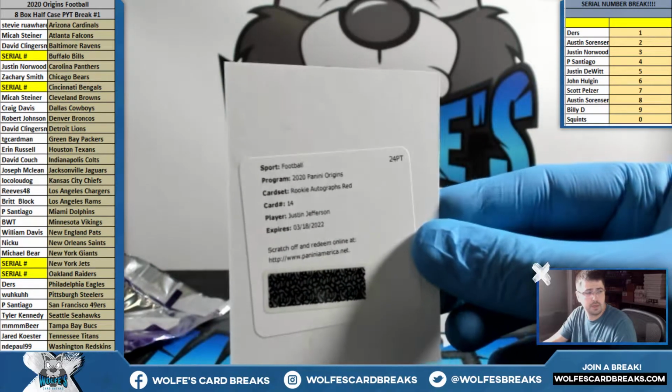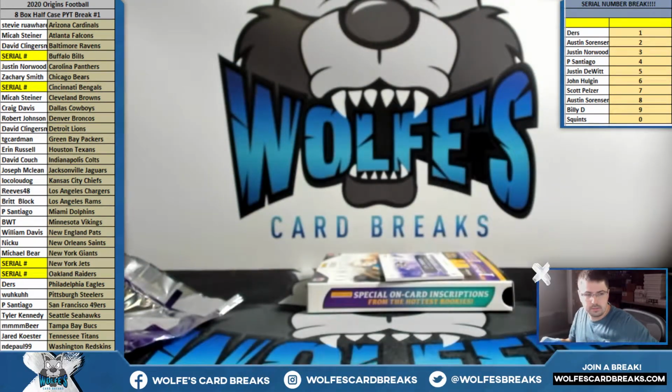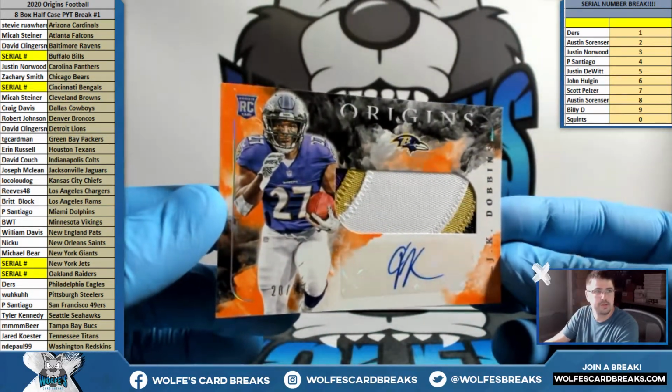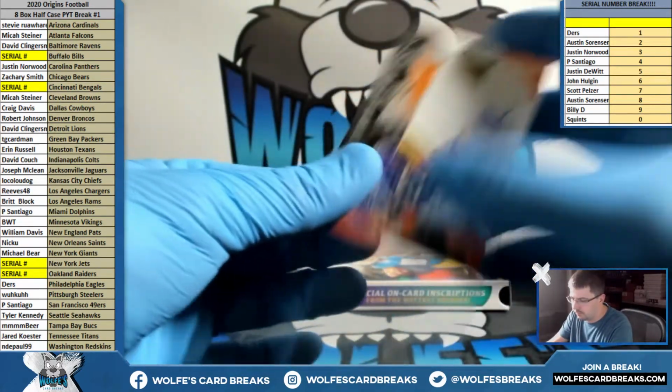The Vikings, BWT. There you go, Brian. Justin Jefferson. Last up in this break, J.K. Dobbins, numbered to 75, David C. with the Ravens. J.K. Dobbins, RPA.